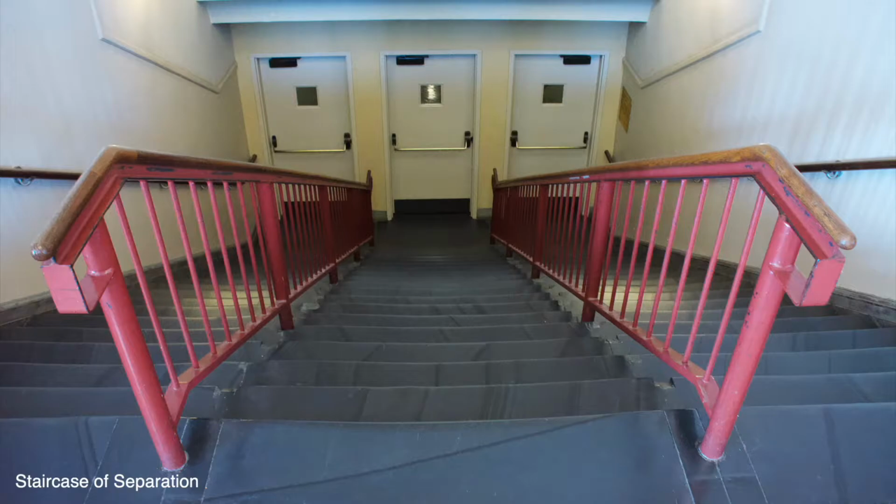After being processed, immigrants exited the registry room via the staircase of separation. The staircase was divided into 3 corridors. The right corridor led to the New Jersey Railroad Station, and the left corridor led to the ferry to Manhattan. However, the center corridor led to detention for criminal acts, political anarchism, or the inability to support oneself, or to the hospital for reasons such as disease or mental illness. Only 2% of immigrants were deported back to their home countries.